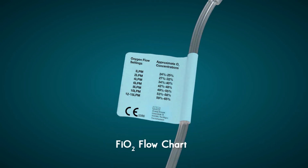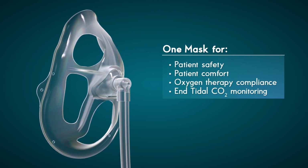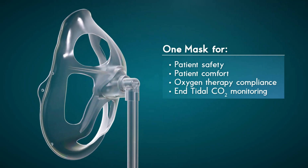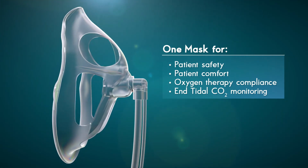An FiO2 flowchart is attached to each tubing. Flow rates with the corresponding FiO2 range are indicated. This provides a quick, easily accessible reference guide for the physician. OxyMask End-Tidal CO2 is the one mask for patient safety, patient comfort, oxygen therapy compliance, and end-tidal CO2 monitoring.